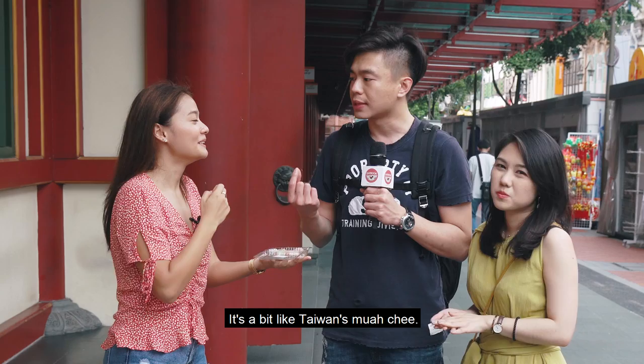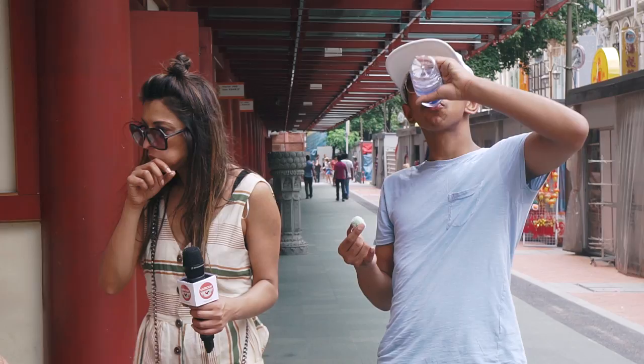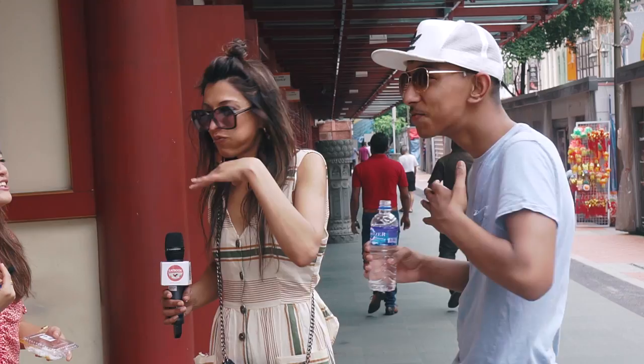The surprise center is actually gula melaka. I didn't like it that much. It's too sweet. Meanwhile, what is it? Oh, well, this is a huge reaction. No, it's no. Something gooey. You can spit it out here.